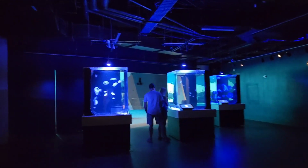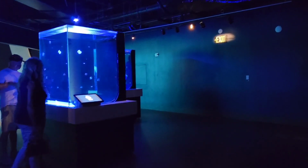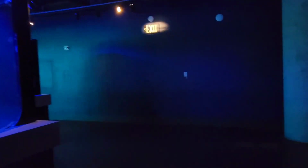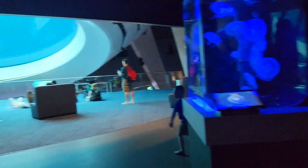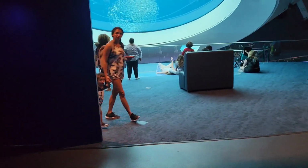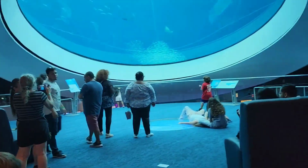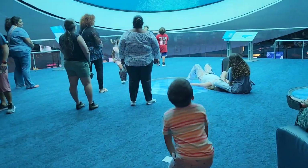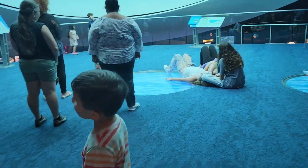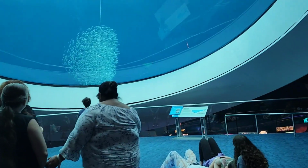I think we're going to be underneath that big thing, Sophia. The big, what do you call that? Tank. Oh, we are. Awesome. I was hoping we'd be able to see it. Look, guys. Whoa. Now that is amazing. Isn't that awesome? What do you think, Sophia?